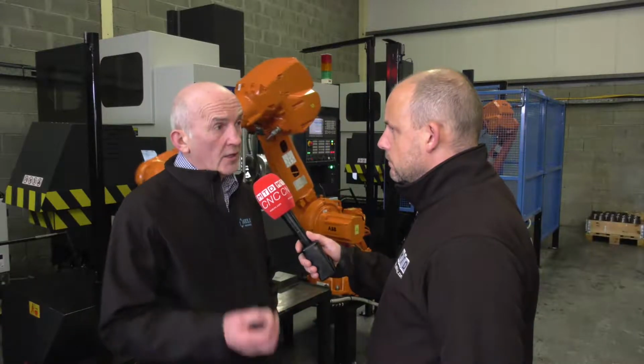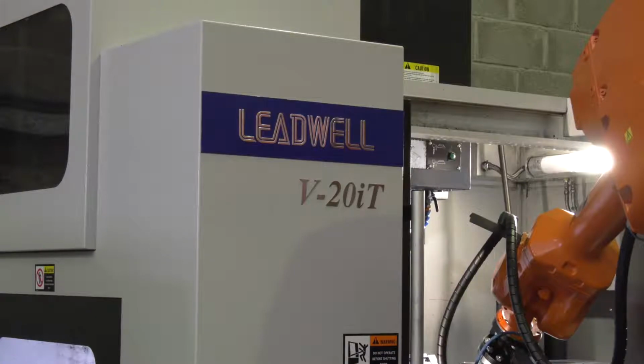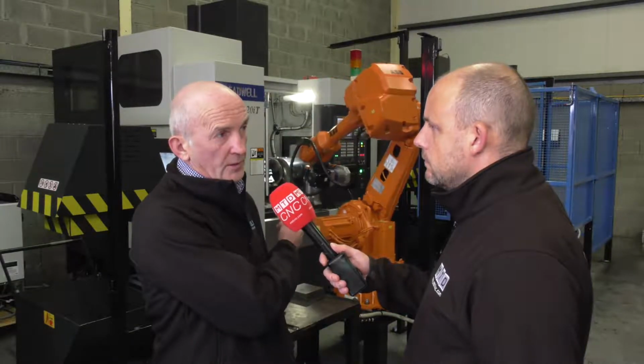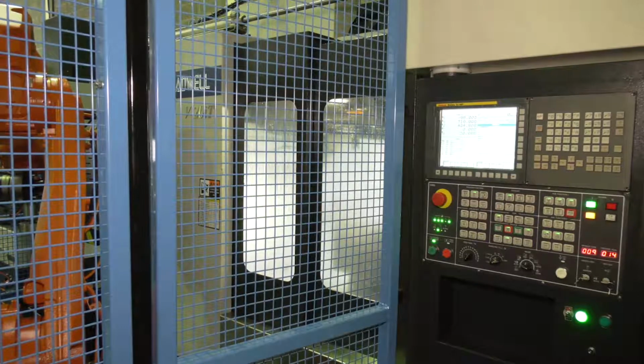Well, these are our latest purchase from Leadwell, two V-20iT 5-axis machining centres. They come from Leadwell with 40 tools. We need a lot of tools for these jobs because they're very intricate and they take up a lot of tools. So 40 tools in the tool changer and 5-axis. And we have installed them in the last month or 6 weeks. And now we have a robot working on one of them. And this robot here is on test at the moment before we put it into production in a day or two's time.